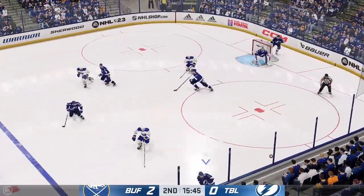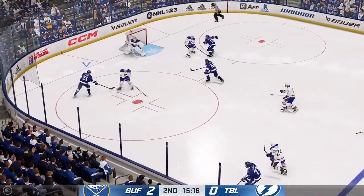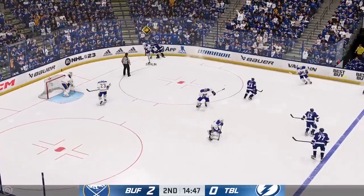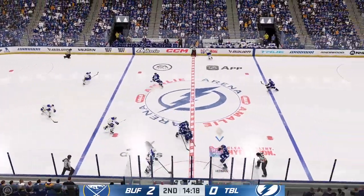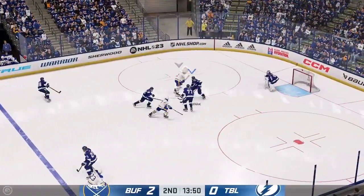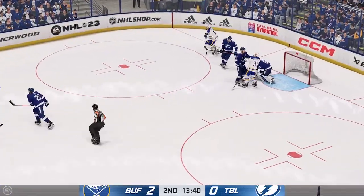Tampa Bay's got a hold of it against the wall. Across the line, along the left wall. Can't make it work. Buffalo's got a hold of the puck. Slides it over to Greenway. Cousins has it along the boards. Quick feed to Greenway. Shot! And we'll play on as that gets a piece of the glove.